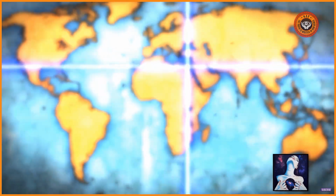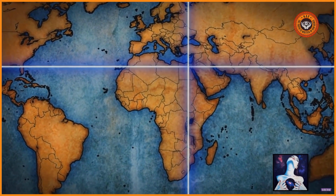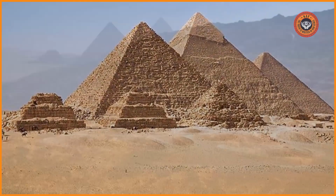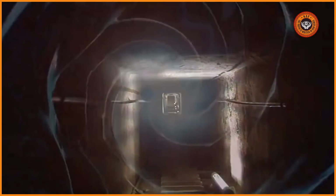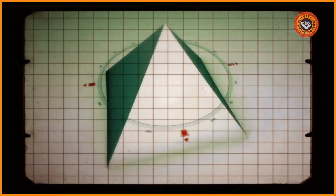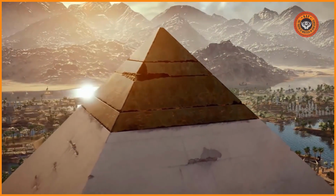It is located exactly at a point which magnifies the electromagnetic forces on the planet, where telluric currents are at their strongest. There's an electromagnetic field at the bottom of the pyramid which would rise to the upper layers with these chemical reactions. We don't know for sure what capped the pyramid, but there is speculation that it may have been gold, explaining, of course, why it's long since been missing.